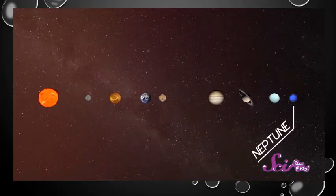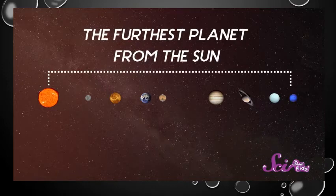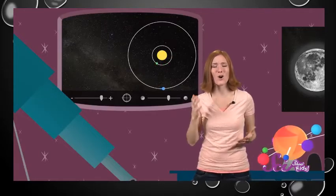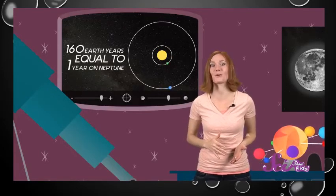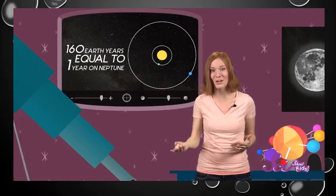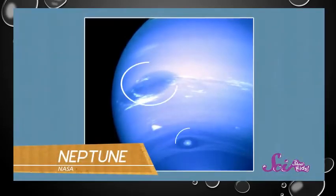Come on, Squeaks, let's find our last gas giant, Neptune. Neptune is the furthest planet from the sun. It could take up to 12 years to fly to Neptune from Earth. And Neptune takes a really long time to orbit the sun, over 160 Earth years to go around a single time. But it has at least one thing in common with its big brother Jupiter. It also has giant storms swirling on it.